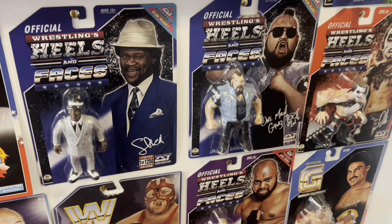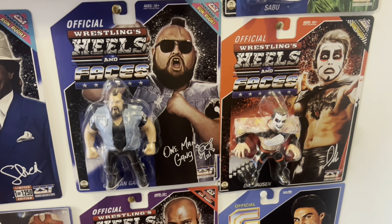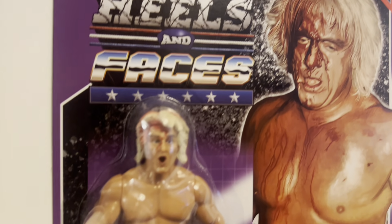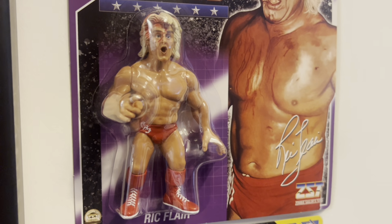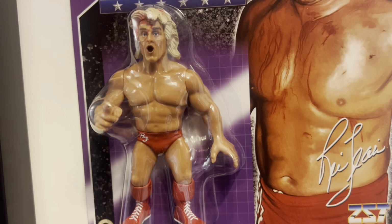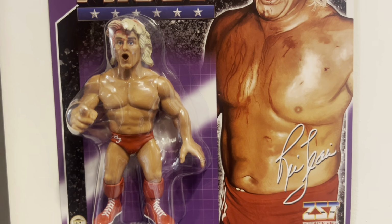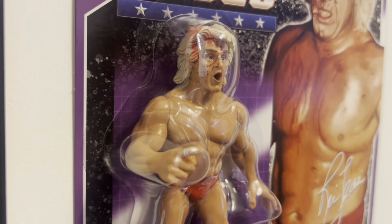As soon as I saw the heels and faces figures being advertised, I just fell in love with them, especially this one of Ric Flair from WrestleMania 8. One of my favourite matches, Ric Flair vs Macho Man Randy Savage for the WWF title. And I think they got this figure so spot on.